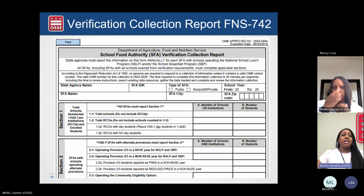Section 3 is where all SFAs must report, and it asks how many students were directly certified as free. Those students are not subject to verification. And these numbers are going to be reported as of the last operating day in October.